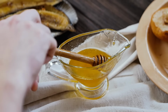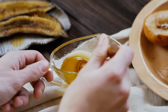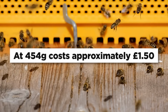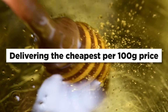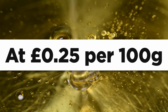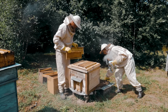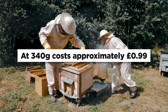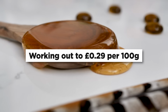For your budget options under £5, the discount supermarkets offer the best value. Lidl Highgate Fair Clear Honey at 454 grams costs approximately £1.15, delivering the cheapest per 100 gram price at 25 pence per 100 grams. That's your best overall budget buy. Aldi Everyday Essentials Clear Honey at 340 grams costs approximately 99 pence, working out to 29 pence per 100 grams.